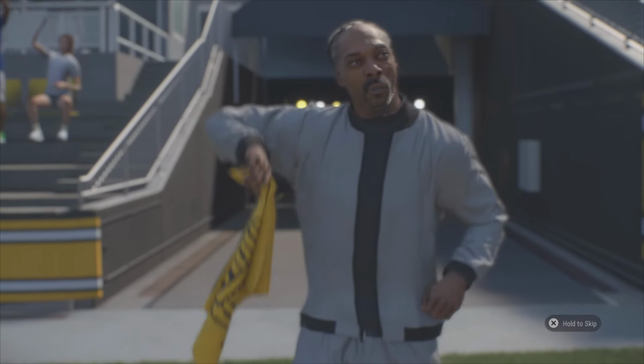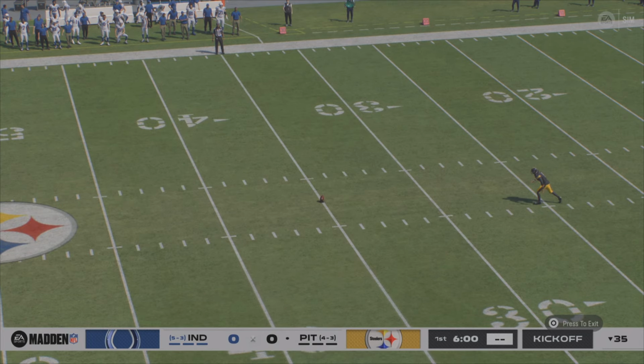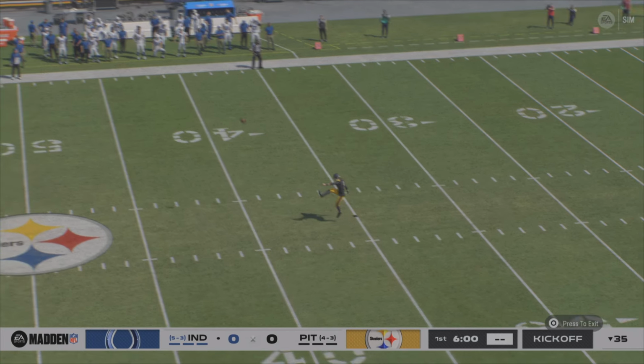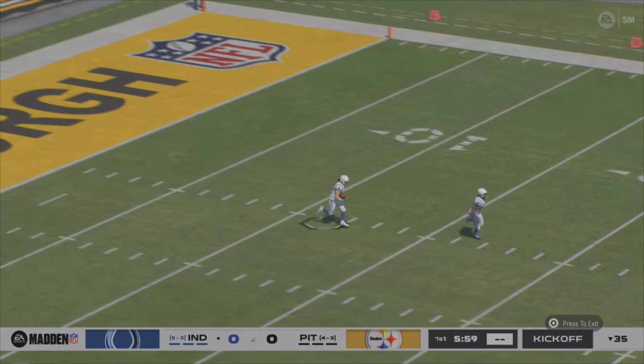On the North Shore of Pittsburgh, the home of the Steelers. Mike Tirico and Greg Olson with you, the All-Pro Chris Boswell with the honors. Off we go from the Steel City.